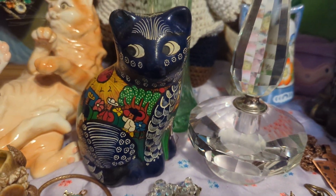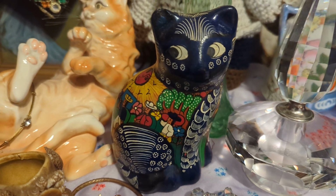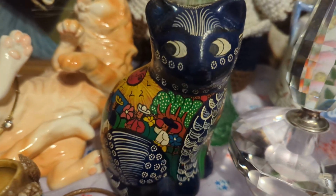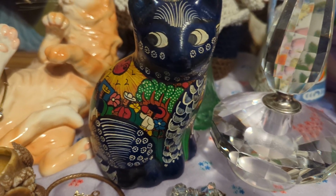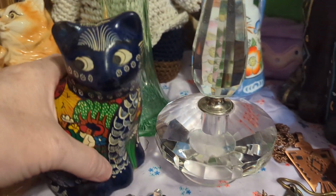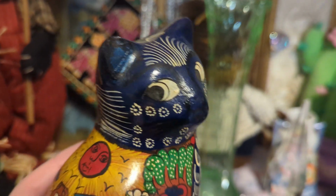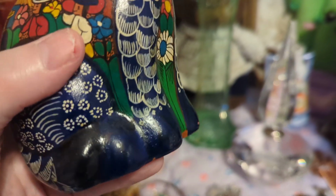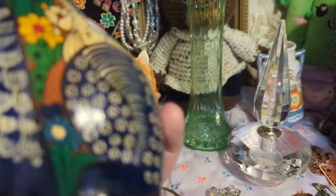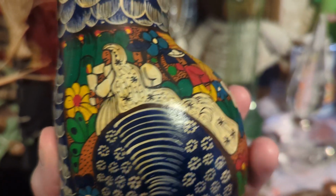And there is this amazing Mexican pottery piece. It is this kitty giving major side eye, or maybe this kitty is seeing things. I don't know, but it is wonderful. This is an older piece. It is in wonderful condition. Look at the sun. The sun is what got me. I mean, it was a kitty, and I was going to get it anyway. But look at it, and look at her.